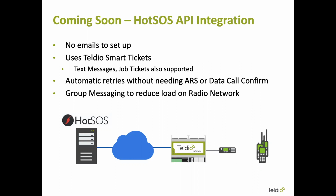You're going to be able to send it out to a group of radios, have one person respond, and have that automatically update the other radios. We've got things like group messaging to reduce the load on the radio network, which is big. We've got automatic retries without needing the ARS or data confirmation. So smart tickets is only available with Teldio. You're only going to get that here. We're pretty pumped about that.